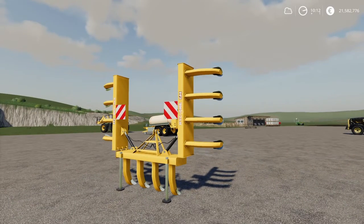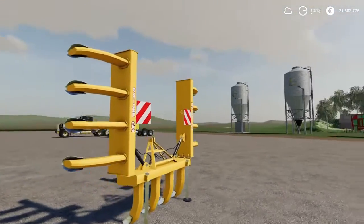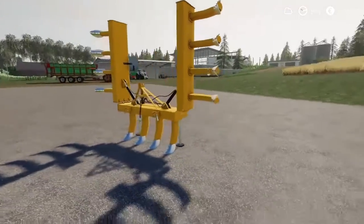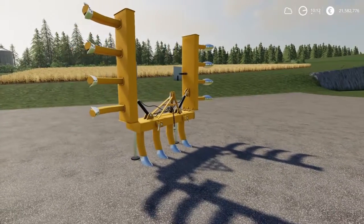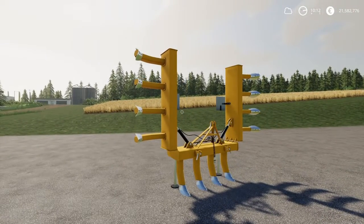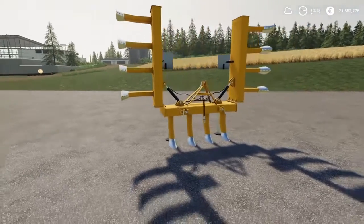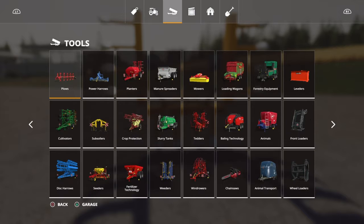Moving on, we got this one. This is the RYC16M, by Rolly Christie and VSR Modding. This is a 6 meter plow. And you think, don't we have these kinds of 6 meter plows? We might have, but I like it for 2 reasons. It's cheap and it's also pretty fast. So you'll find it under tools and plows.